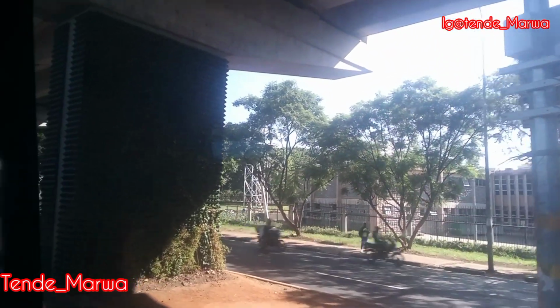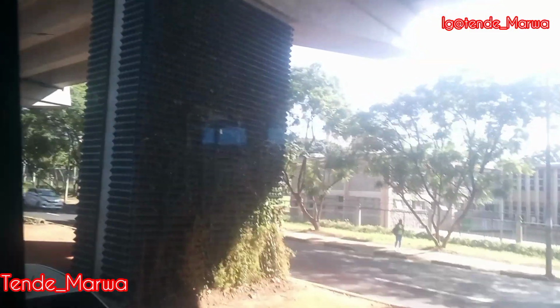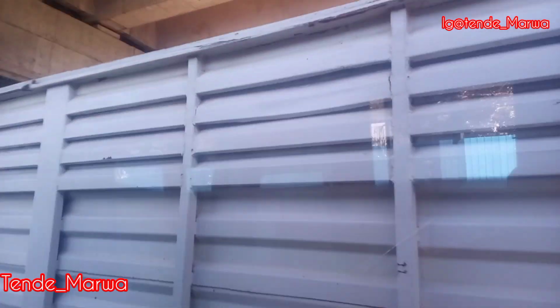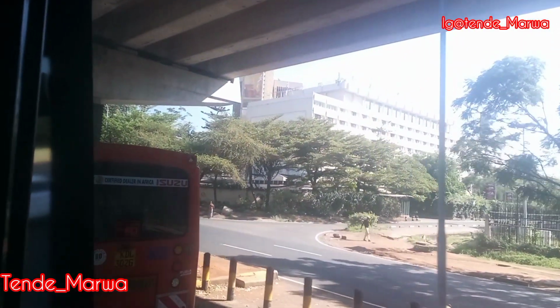From here you can see one of the pillars. I'm using a bus, an Easy Coach bus, from Nairobi to Narok Town. Come along with me as we enjoy this scenic drive.